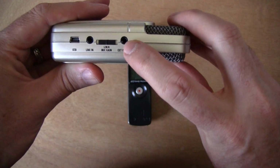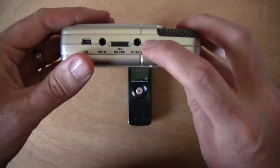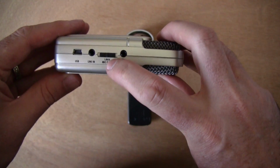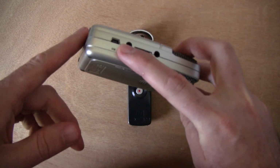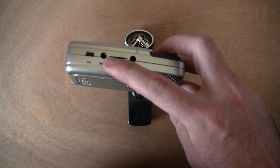And on the other side, you have an external microphone in jack, and this is pretty handy in case you want to keep the recorder with you and then run a microphone out someplace else. There's a gain switch there, and then this is just a standard USB jack here. So you can either pop the memory card out and plug that in, or you can just connect a USB cable to this and it'll show up as a drive and you can move your files over.